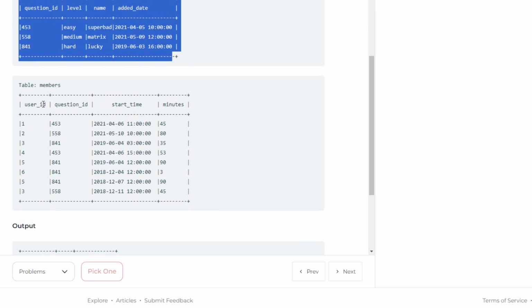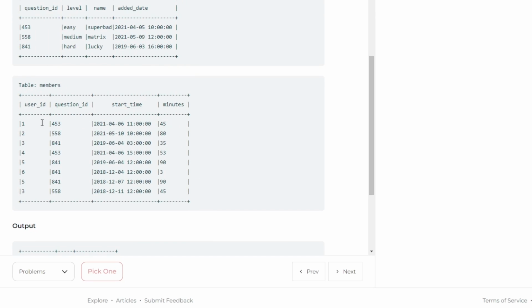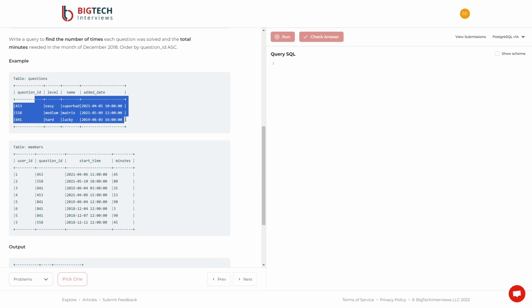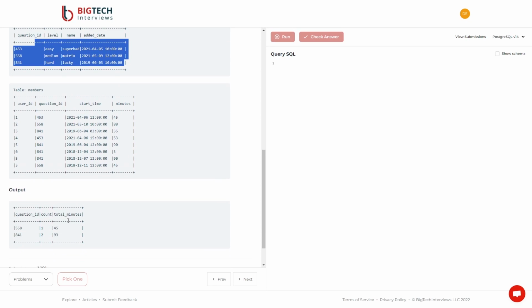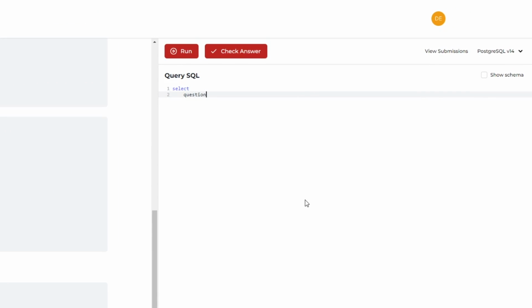Looking at the questions table and the members table, the members table looks like we've got users who took a question ID, the number of minutes, and the time that they did it. We don't really need the meta information about the questions themselves necessarily. And they have an expected output. So this one is labeled as hard, but it's actually not that hard. We're just going to select the question ID from the members table. Like I said, we just need the information about those questions that were taken and how long they took.